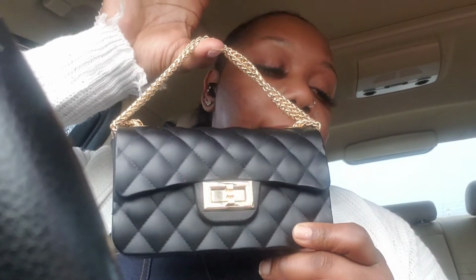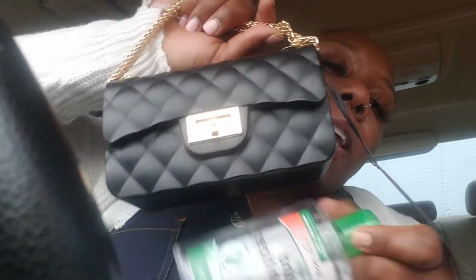Then y'all know I said I'm going to a little birthday party, so I got this little small bag. It's really small, like, let me show y'all. It's small, but it's perfect for when you're going out and the only thing you need is your little wallet, your lip gloss, your phone, and your keys. That's all you got to put in here. Phone, your debit card, lip gloss, and your keys. That's it. So I got this. When I'm done with it, my daughter is probably gonna take over it because I don't like small bags.